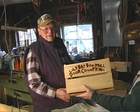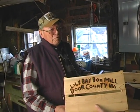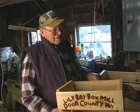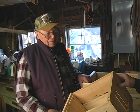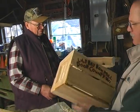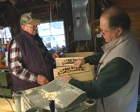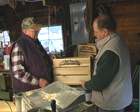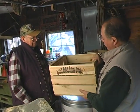And I see the Lily Bay Box Mill Company in Door County, Wisconsin. And this is what size, Ralph? That's half bushel. Very sturdy, beautiful item. Nicely done. And the wood seems nicely planed down. And this is what size? One full bushel.